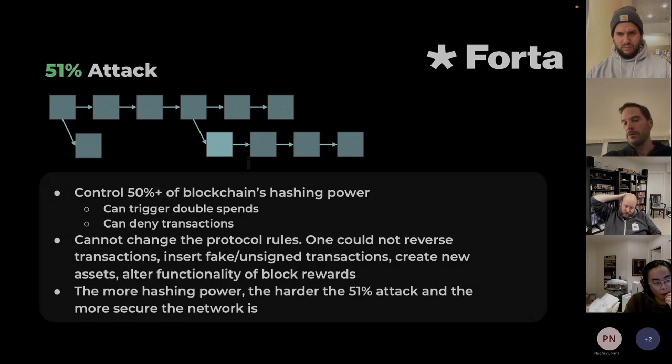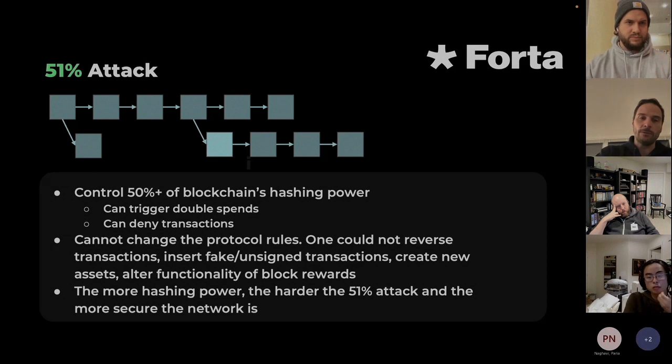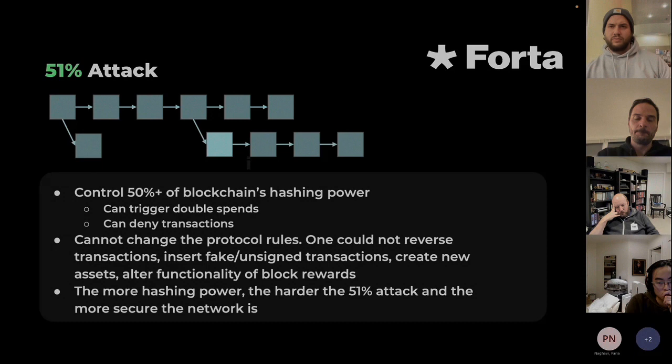You can always hard fork. I could hard fork Ethereum right now and mine Ethereum going forward. But that fork is essentially rejected because nobody else uses that same code, right? And to break the protocol rules, you would have to do a hard fork. Yeah.